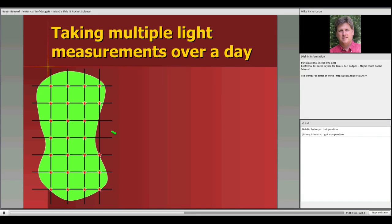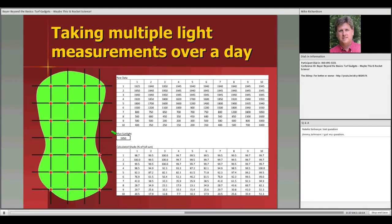And so if we took those measurements using our PAR sensor and created a spreadsheet like this, you can then calculate the percent of full sun based on, first, what your maximum light level is at that point in time. I've got an example here where 1950 micromoles was our maximum PAR light for this particular measurement. In this spreadsheet, that's 100% light, and all of these other calculations down here show you the percentage of that full light that you've got at that particular point in time.